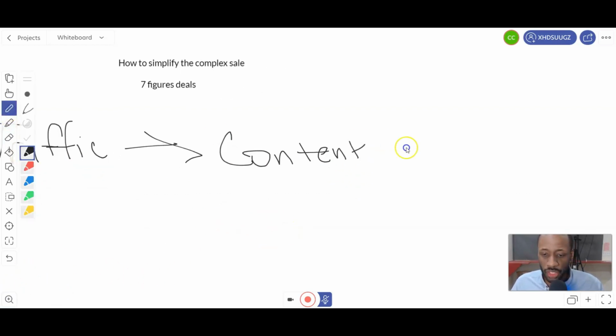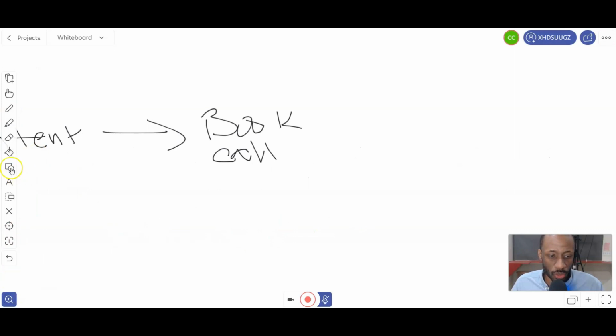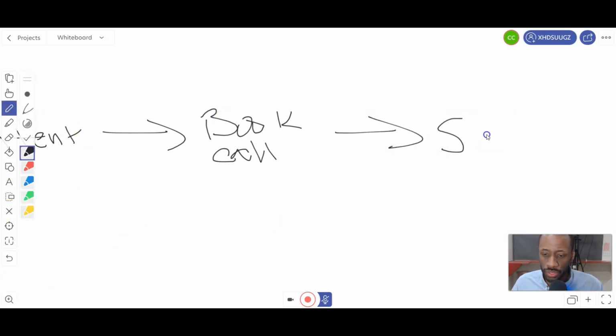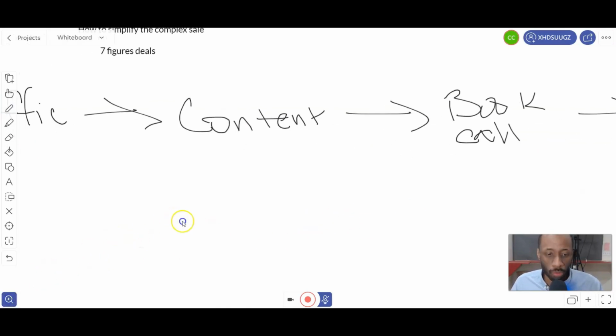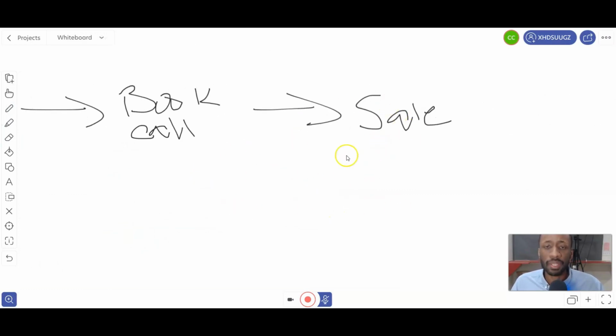From that content piece, you're going to hopefully have them book a conversation, right? They're going to book a call with you. They're going to ask to speak with you. And then from this conversation, you're going to eventually close a sale, right? That's what you want. That's what we all want, right? We want someone traffic that goes to a content piece, they book a call, they become a sale.